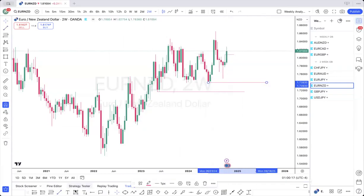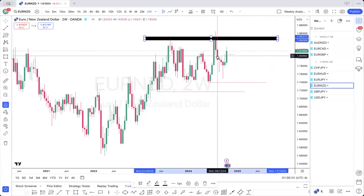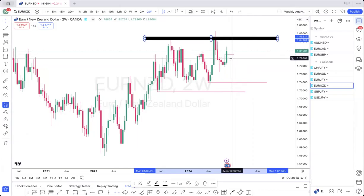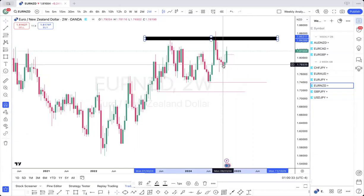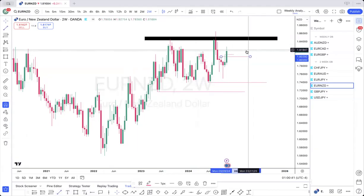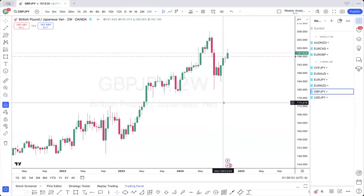So you can mark up your key level up here. Price may pull back to this zone here. I don't think it'll pull back to this candle because this has pretty much already been mitigated. But I would definitely be expecting price to pull back to one of these zones to then continue buying up to this high. That's EURNZD.